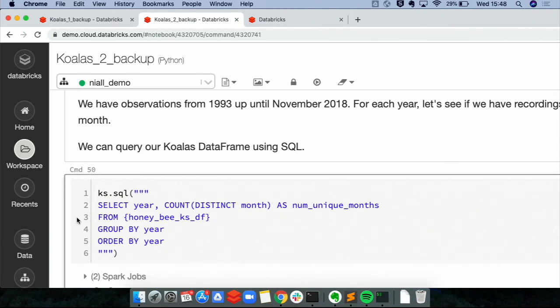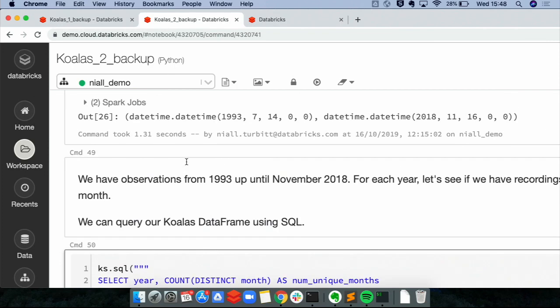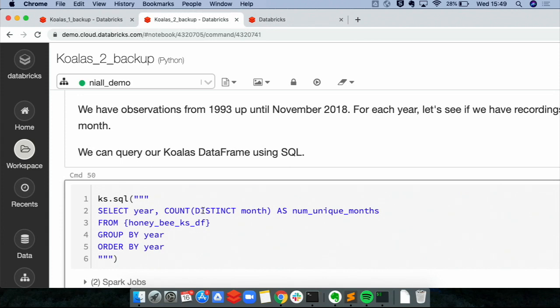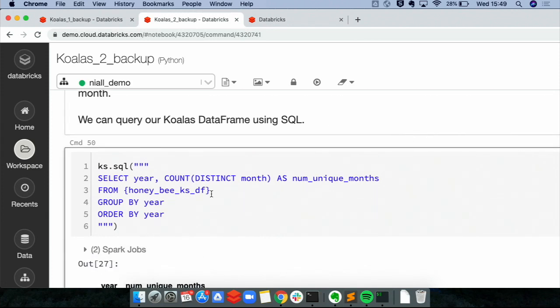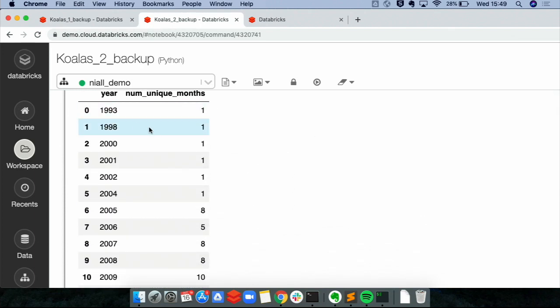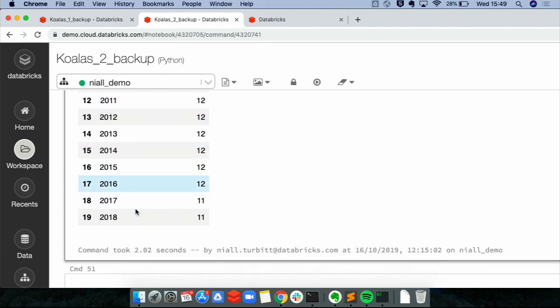Another bit of functionality that we have with Koalas is that we can query using SQL. So for those of us that are more used to querying with SQL, we can pass in these external variables, such as the honeybee data frame from above. I'm going to query that with SQL, and I just want to see, for each month, how many occurrences I have of those honeybee recordings. And what we see is that I only have 1 month whereby I have a recording for honeybees in 1993, whereas in recent years, I have recordings for honeybees for each month of full years.